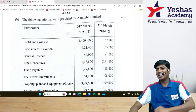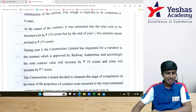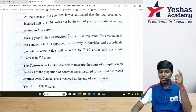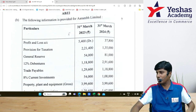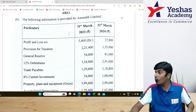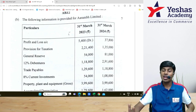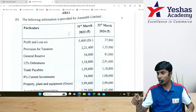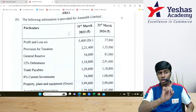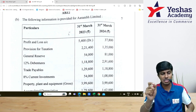Come on, guys. Let's solve question number 3B from our May 2024 examination. This is a question on cash flow statement for 7 marks. This is not a question which is very unique or different or difficult, because we have 2 questions in our classroom material, which we solve in the class, which are exactly the same to this. Not even one, 2 questions. Just the numbers are different.